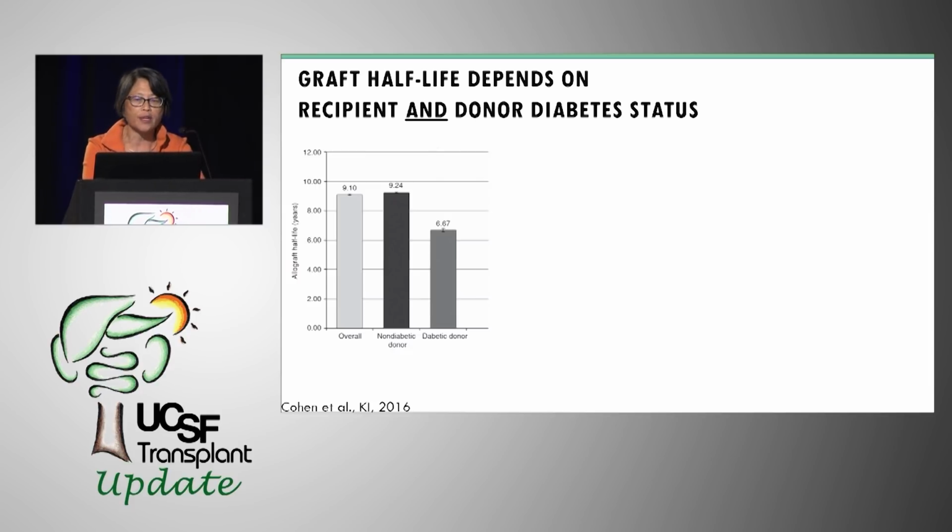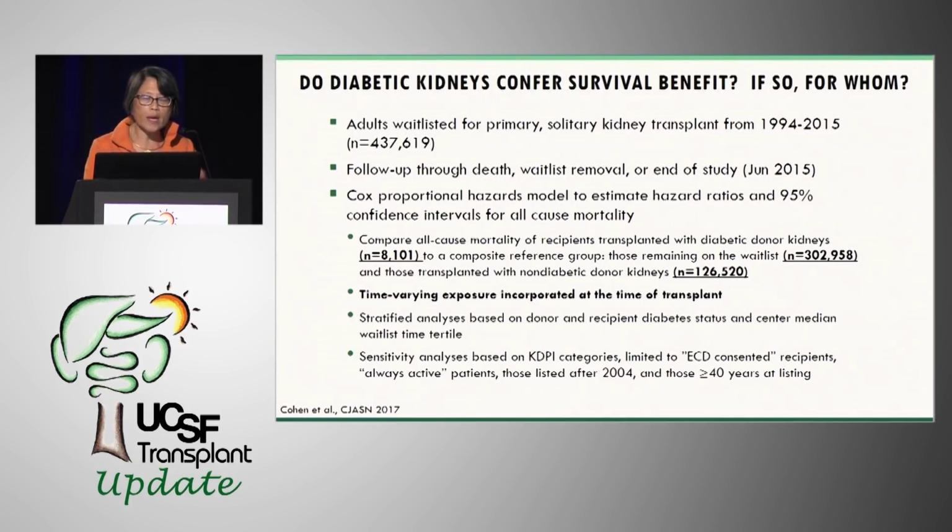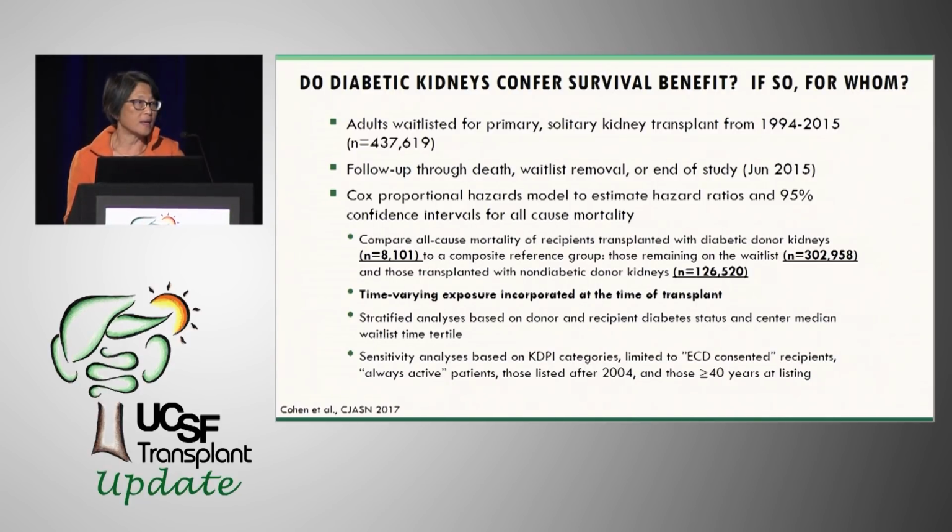So the impact of donor diabetes is dependent on recipient diabetes, and exposure of the kidney, either in the donor or in the recipient, is sort of an additively bad situation. Some data I did not show you is that younger recipients have particularly bad outcomes with diabetic kidneys. So we know that diabetic kidneys are not as good as non-diabetic kidneys, but do diabetic kidneys confer survival benefit? If so, for whom? And I've already hinted that it doesn't confer as much survival benefit for younger patients, and I'll show you that data.